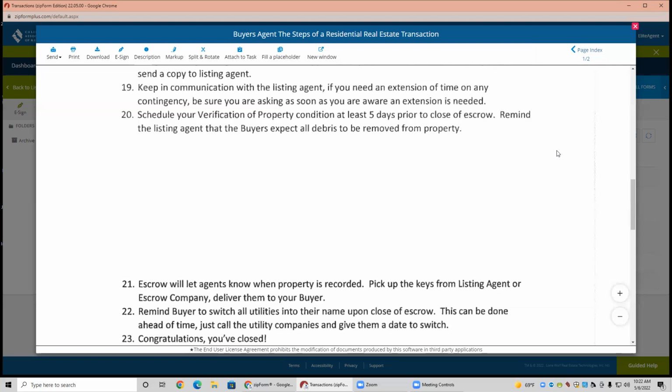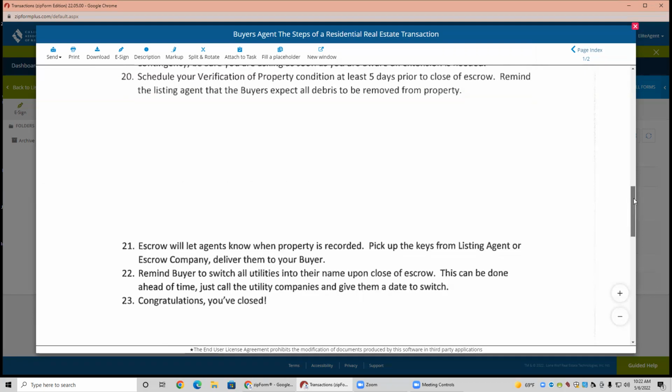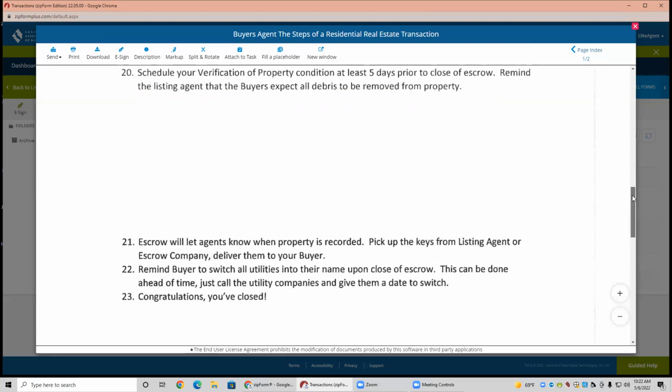And also, it's a good time because I've showed up at properties when we're ready the day before close, and there's a bunch of debris or junk left in the yard or trash cans overflowing, things like paint or oil left in the garage. So be reminding the listing agent that the buyers expect all debris to be removed from the property. So you don't want a bunch of stuff that the buyer would have to haul away. That is the seller's responsibility unless it's something the buyer has agreed in contract to keep at the property.